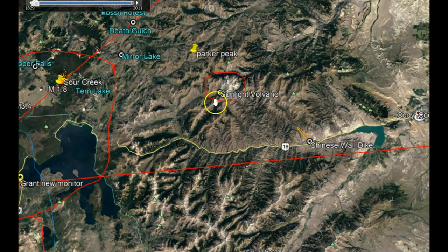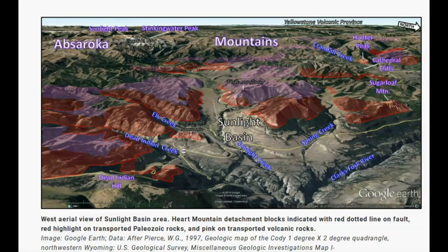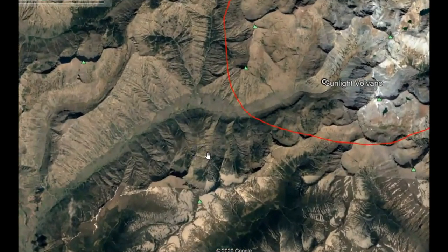Here we have the Sunlight Volcano. Let me zoom into it. Somewhere in there was its vent. An aerial view of Sunlight Basin, Heart Mountain detachment blocks indicated with red dots, lines on faults. There's a lot of faults throughout this area. This was drawn by G.W. Pierce in 1997.